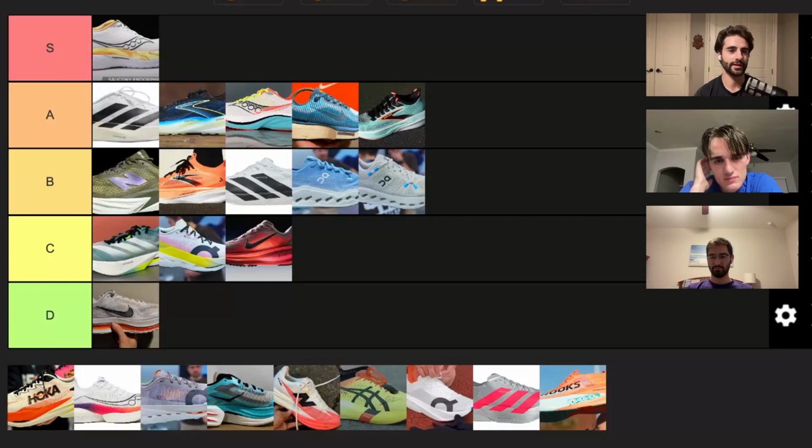Very cool. I would imagine this is almost an answer to the Super Blast. What other shoes, in other lineups, do you think this is pretty comparable to? I think it could be put in a category with the Zoom Fly 6, maybe some of the other super trainers we're talking about.